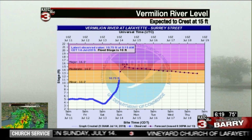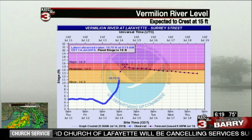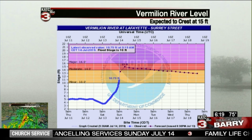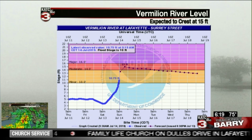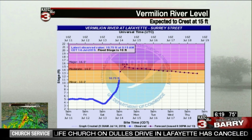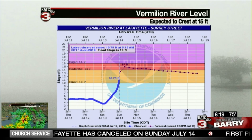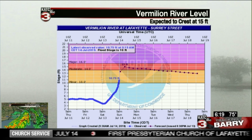We do need to pay really close attention to the river levels today. Again, the Vermilion River is expected to crest at 15 feet sometime today as we continue to see more and more rainfall. Also more rain getting pushed up into the Vermilion River, coming in with those winds that are going to be from the south all day long. Today, rain and wind are going to be the big issue. We are not out of the way for a flooding threat just yet.